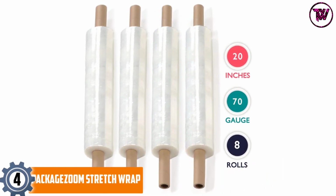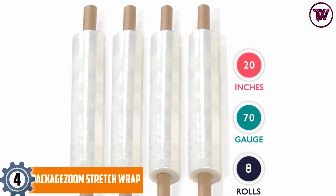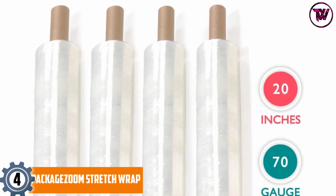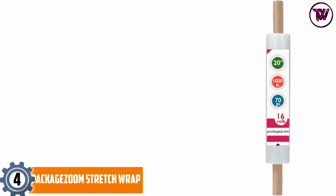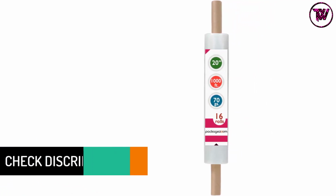At number 4, Package Zoom Stretch Wrap. This one has a width of 20 inches, and it comes in a set of 4. The pallet wrap comes in a clear design and has extended cardboard core for user advantage. Moreover, this helps to protect products and ensure there will be better storage. Furthermore, this can protect during transit and can secure the loads so that there can be safer loading.